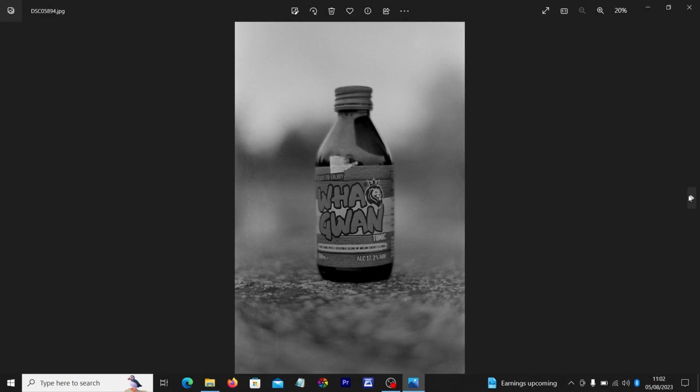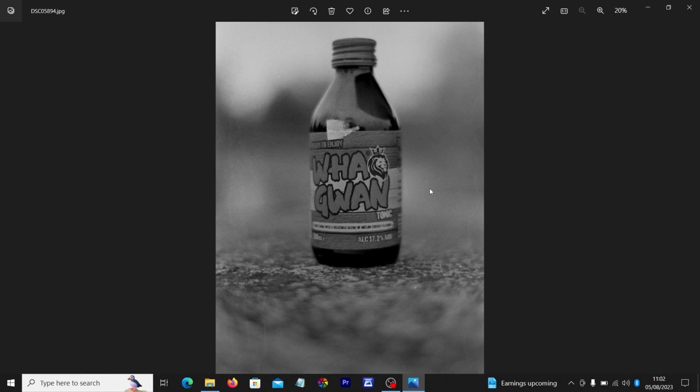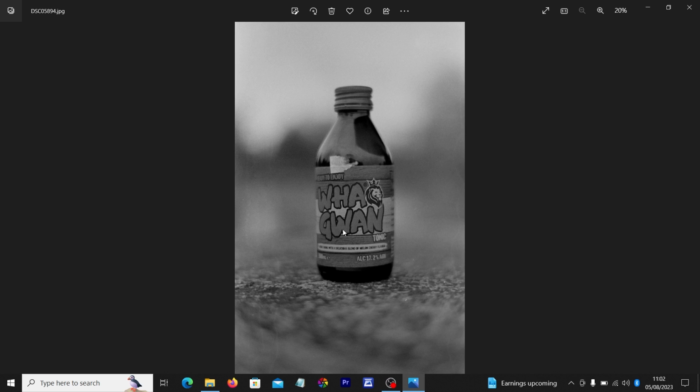And quite a bit of alcohol in that. That's 17.2%. Oh goodness, don't even know what this is, but I just saw it there. It looked quite interesting, and I whacked the lens up to open to 1.8, I think, and took this shot because it was quite dull. So it was. I didn't have problems with the aperture and shutter. I mean, yeah.